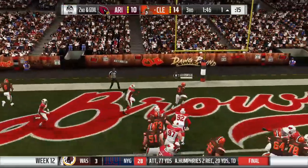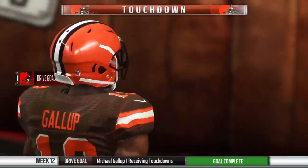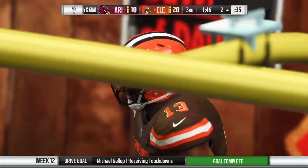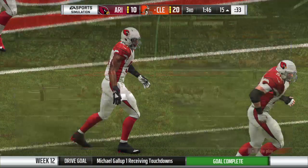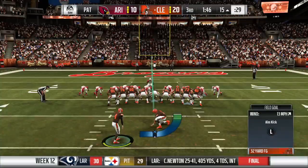On 2nd down, here's Mahomes. And this is caught. Touchdown, Cleveland. Michael Geah with now his 2nd touchdown of this 3rd quarter. And the Browns add on to their lead.